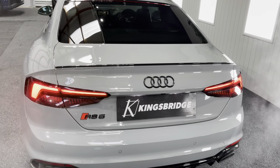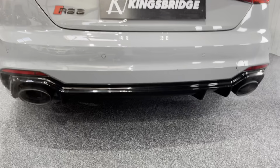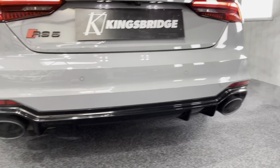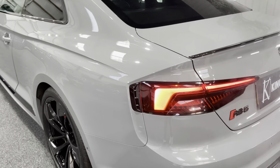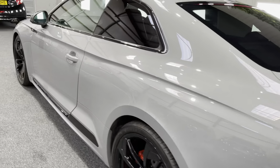You've got the gloss black lip spoiler, Audi emblems and RS5 badge, and you've got the gloss black rear diffuser, and then the satin black large oval exhaust tailpipes at the rear as well. And then you've got these vents here, which just give it that added bit of aggression to the rear of the car.